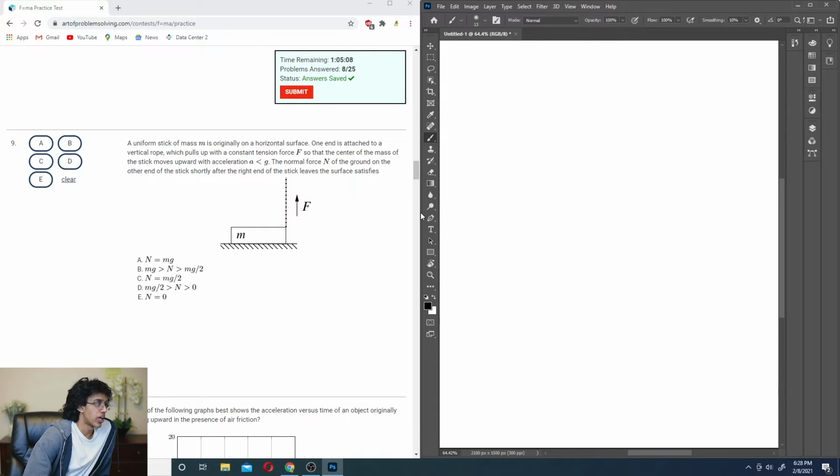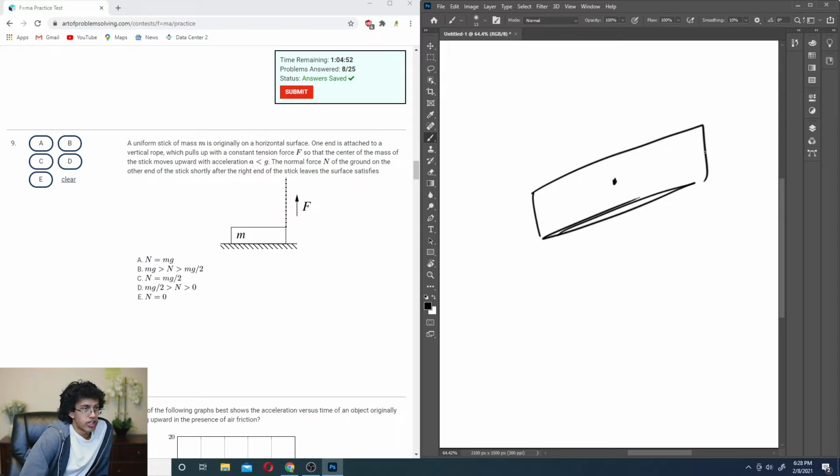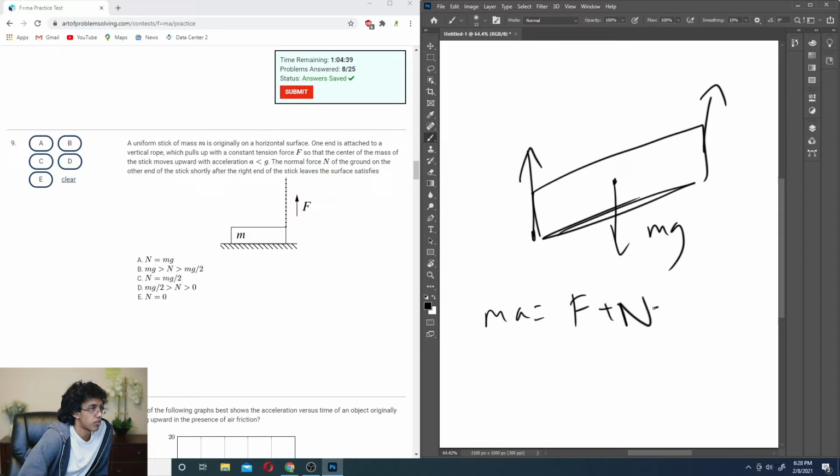Which pulls up with a constant tension force F, so that the center of mass of the stick moves with acceleration a less than g. The normal force of the ground on the other side of the stick shortly after the right end leaves the surface satisfies what? All right, so we have F over here, mg over here, and N over here. So essentially ma is equal to F plus N minus mg, right?